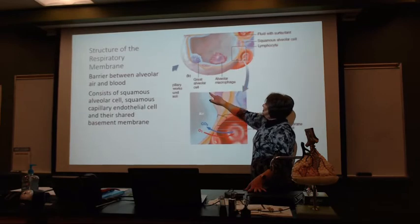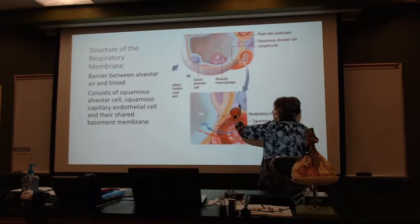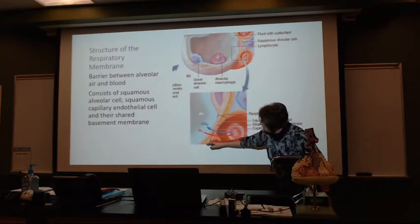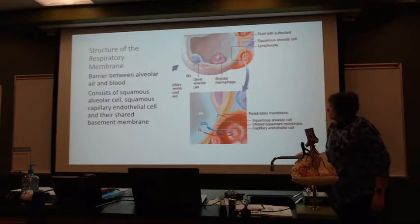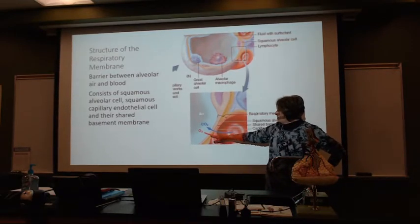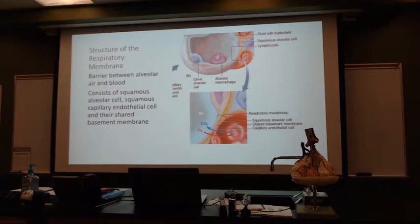So if I'm taking that shot and looking at it right here, this would be that part of the sac, this would be the blood vessels. And what they're trying to represent in between is my respiratory membrane. Basically, this area between the two, it's fluid-based. Wow. Huh. Let me think here for a second. It's fluid-based.